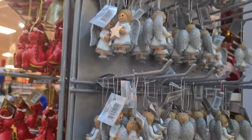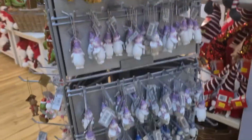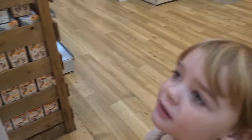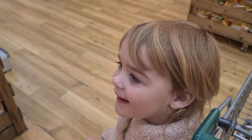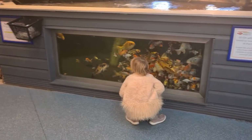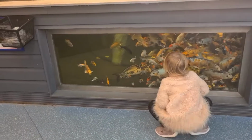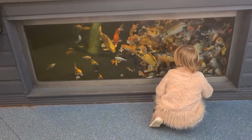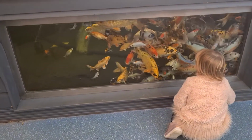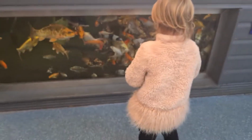Oh, Evie's got one of these angels with her name on it. It's just a shame she isn't an angel. Because you're not an angel, are you? No. You're a little devil. No, you're not. Ah, you agreed. Small ones, yeah. Daddy. I think they're a bit hungry. They're looking at you like you're some lunch.